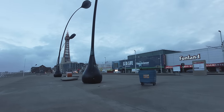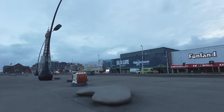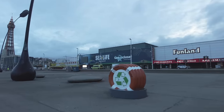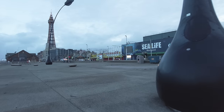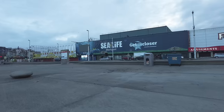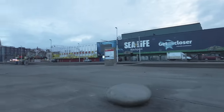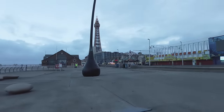So I'm making my way towards the tower, and then I'll head into the town centre. We'll have a little look around there, shall we? But you can see along here, when it was high tide yesterday, it was actually coming right over. As you can see, there's a lot of bits of wood and seaweed and all sorts of stuff along here. Council are out trying to clear it all up at the moment.